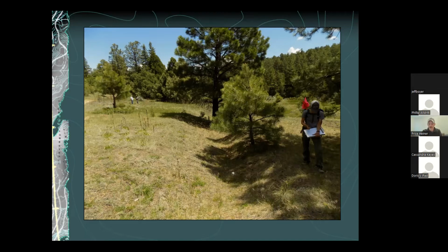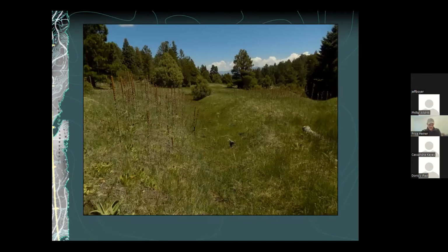I don't know if we cored this particular tree, but this just shows an example of trees growing in the trail swale that are helping us date these linear features. And of course, associated artifacts were the primary way. Here's another example of a trail swale going through an open meadow that we were mapping. And again, metal detecting on either side of it and trying to find camps associated with it.